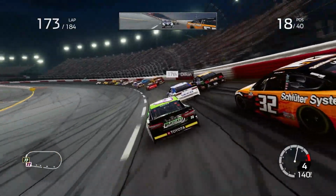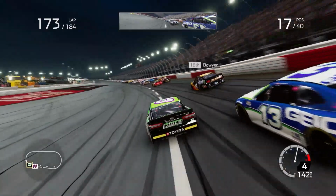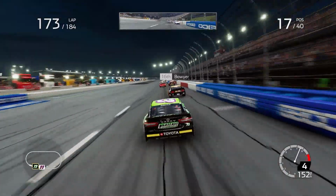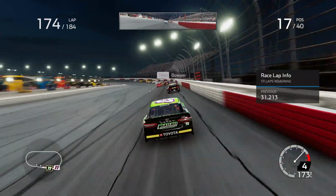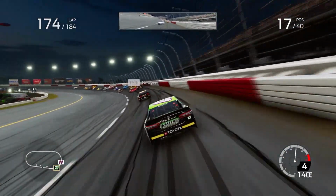Trying to force it three wide. Don't got the space. Oh, look at this aggressive call. Get by Ty Dillon. Get by Ty Dillon into 17th. The highest we've been all race. 11 laps to go. Going to get some fresh faces now.